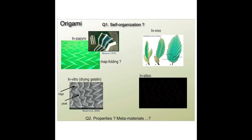Well, it turns out that we use mathematics here. So this is in papiro, in paper, in vivo, in vitro, drying in gelatin or a glass-like substance, and that's on the computer. Exactly the same thing. Why does it form? Well, it forms because it turns out that the energy of the thin film which sits on this Jell-O is actually most easily minimized by forming these structures. So there's a very simple principle, and the principle is the minimization of energy that gives rise to these structures. Okay? And then it raises a whole bunch of questions. What are the properties of such a piece of material? So unlike most materials, which if I pull in one direction, shrink in the other direction, here if I pull in one direction, it expands.